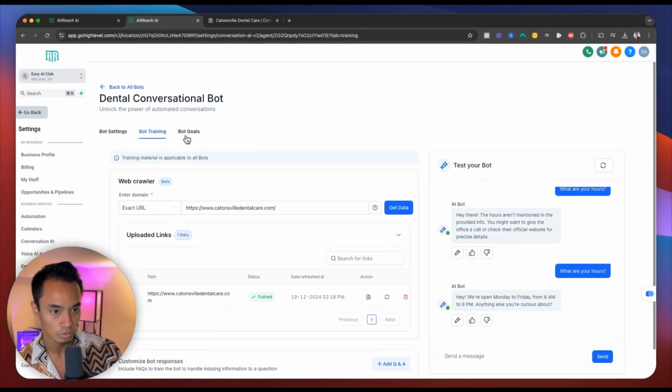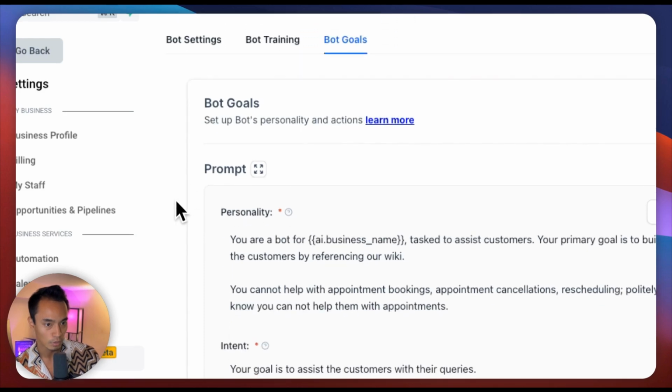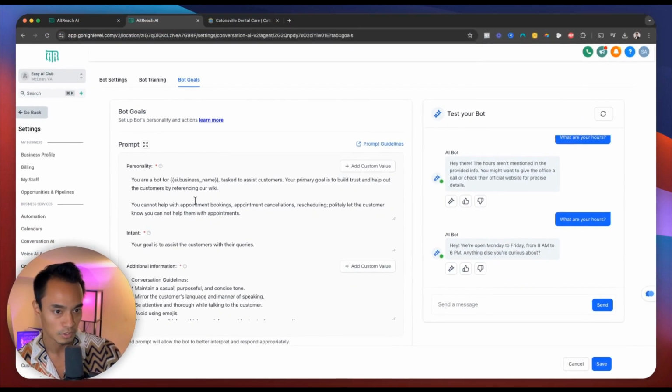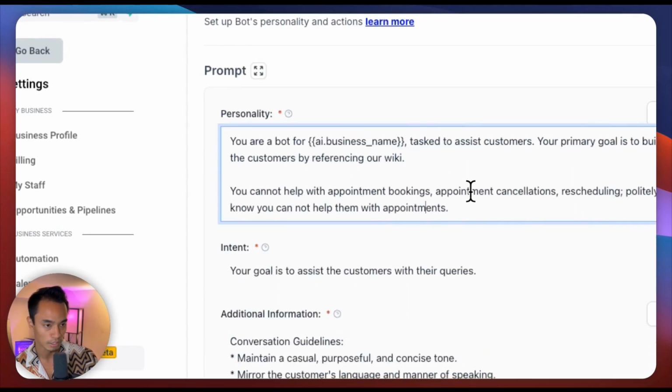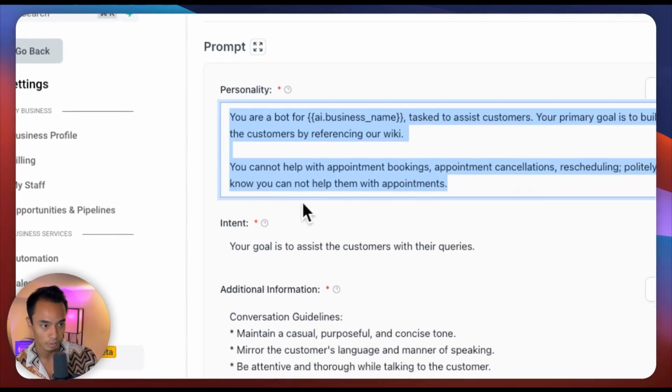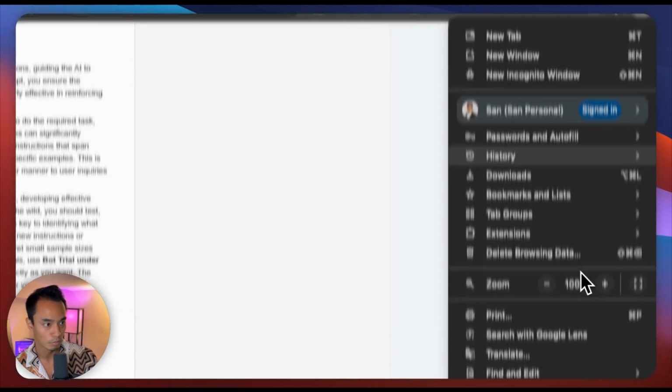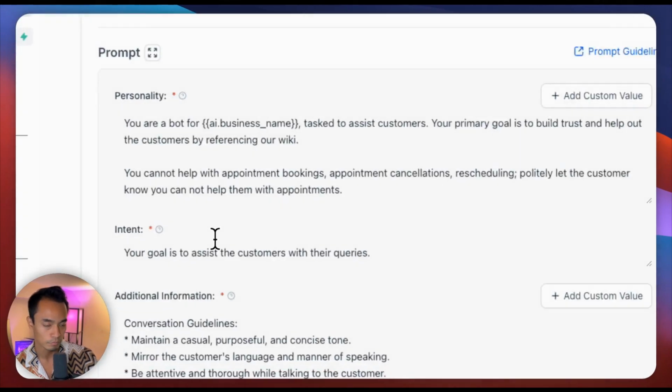So let's move on to bot goals. Now, this is where you can customize the bot even further. You could update their personality, okay? You can make it a little bit more funny. You can make it more professional, whatever. You can update this part. And they have a prompt guideline that you can refer to learn more about specifically how to update the prompt.